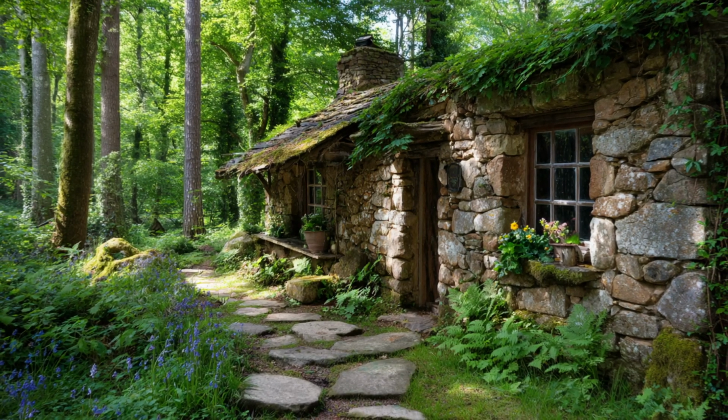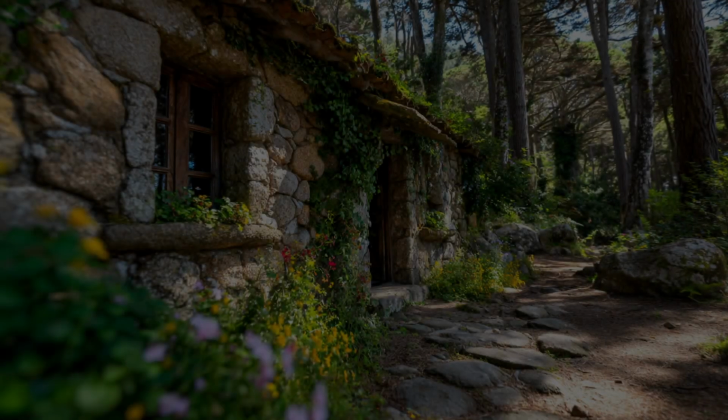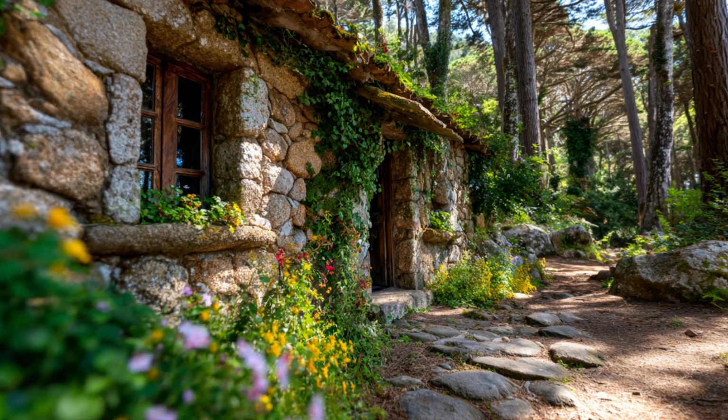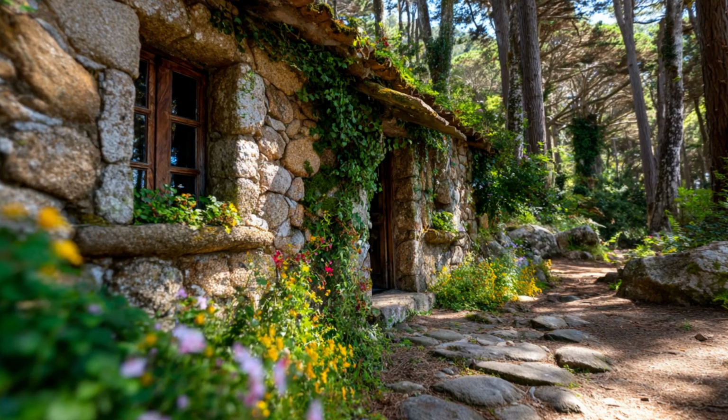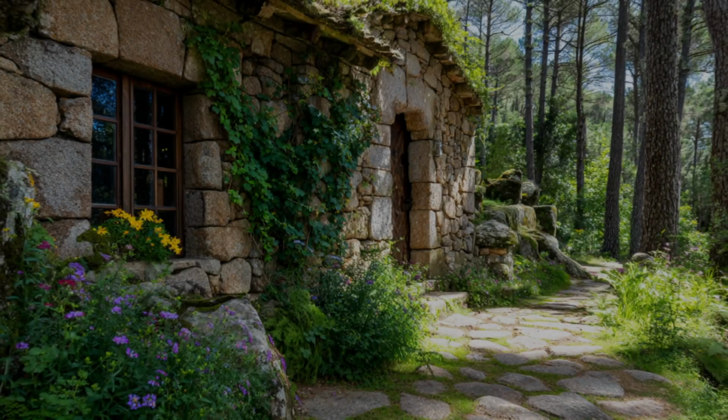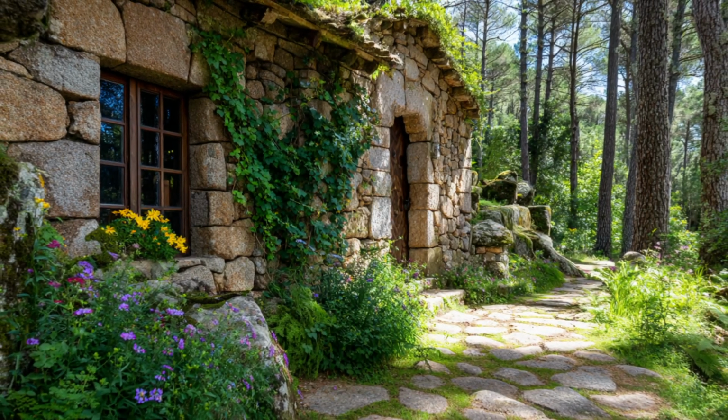What makes it magical is how seamlessly it blends with its environment. The muted tones of the stone echo the colors of the forest floor, while climbing vines and wildflowers soften the walls. The architectural design does not fight against nature. Instead, it coexists beautifully, as if the home was always meant to be here.